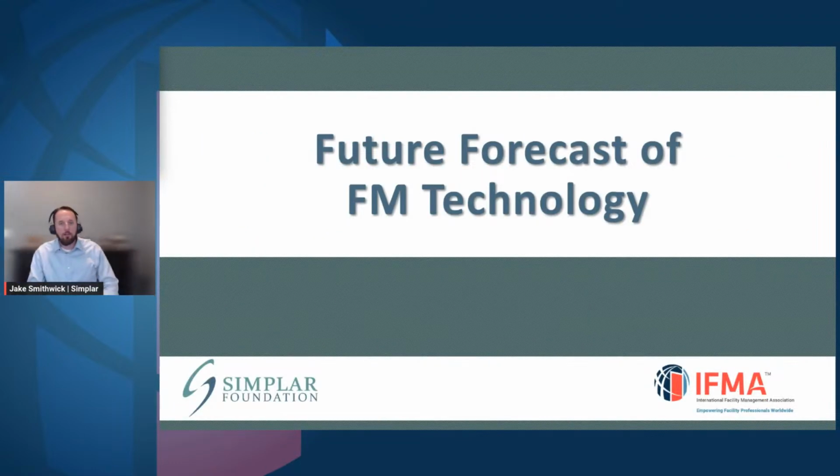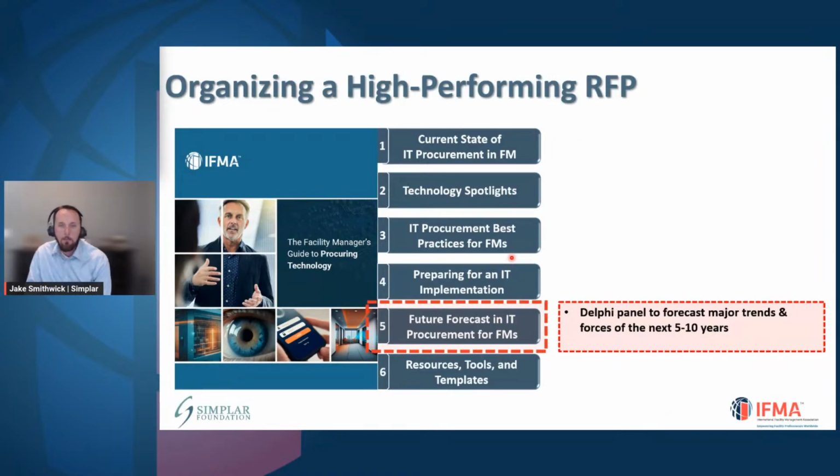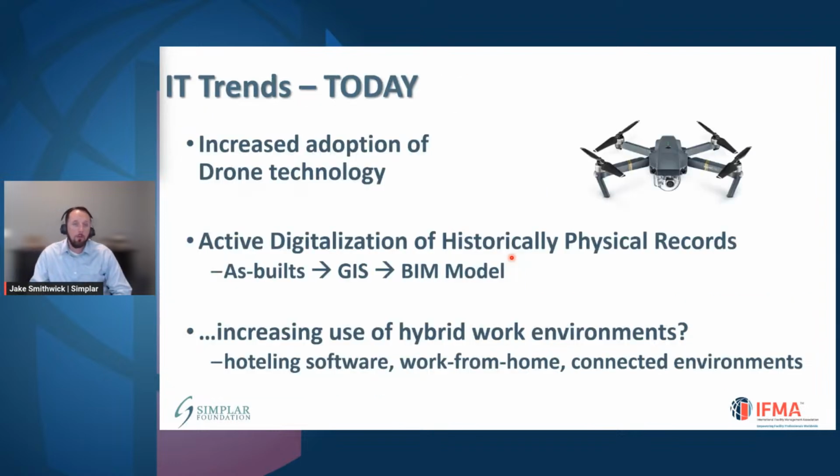The next thing we looked at inside the report is a future forecast of this technology. We had a Delphi panel of different IT leaders, and we asked them their perspectives on these different things. I want to highlight today, new technology trends, the next 5 years, and then finally 10 years out from that. So, new trends for today.